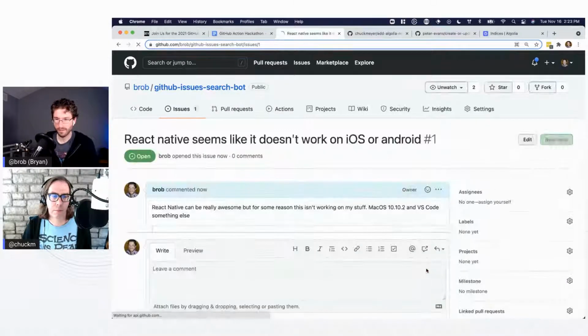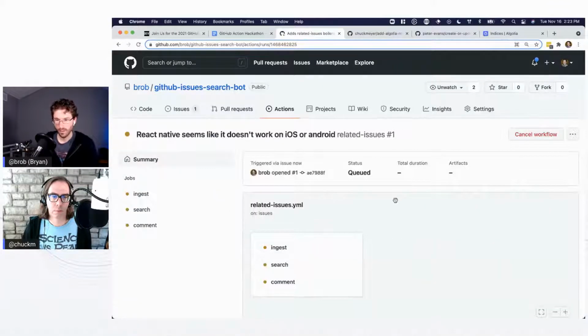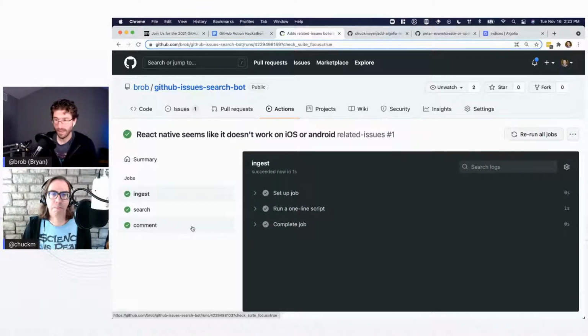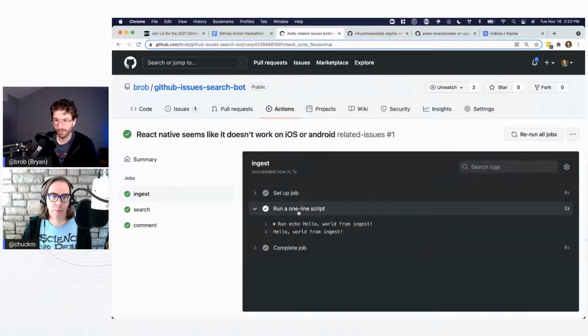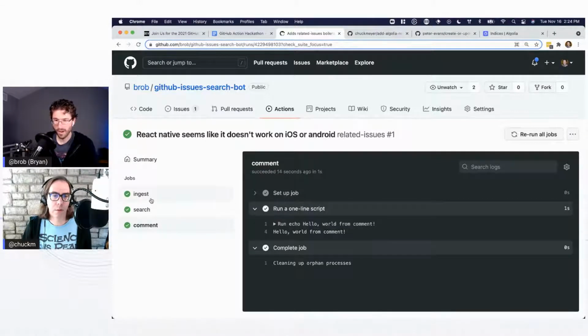Let's submit this and see if our workflow works. So we go back to actions. We can see if it runs. It is running. Well, it's queued. We have 3 jobs. Excellent. They are all going to run concurrently as soon as they find various bits. So let's see. Hello from ingest. Hello from search. All right. We wrote all that decently. Oh, complete job. Yeah, run the 1-line script is what we want. Oh, yeah. There you go. Where is everything? All right.